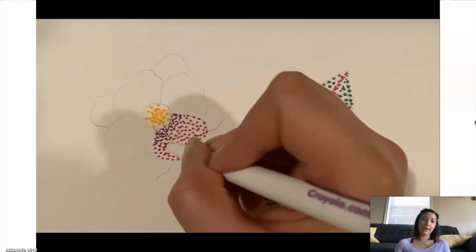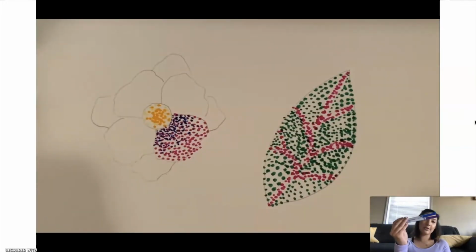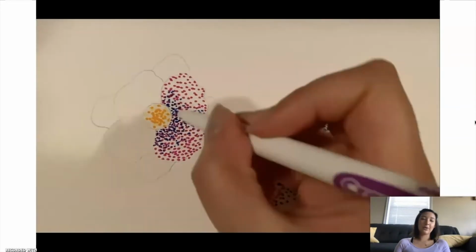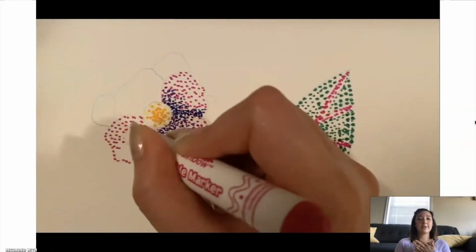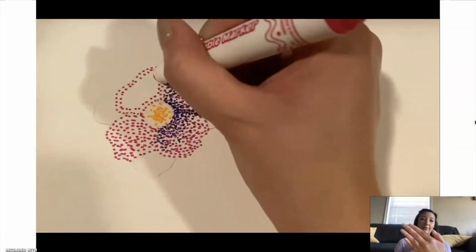and then I ran out of these big markers, so I used these thin markers, these blue and purple, to add some shadow and some darkness. That way it kind of looks like the petals are on top of each other. So remember, if something's behind something, there's going to be a shadow. If it's light, that's going to mean it's in front of it.